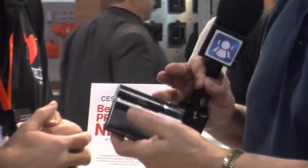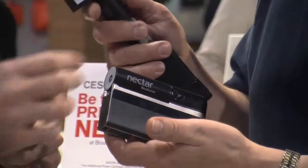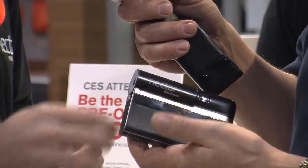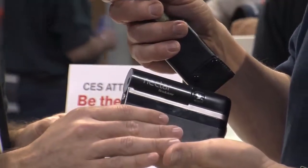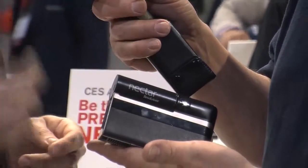Okay. So now, this is a fuel cell, an active fuel cell. Correct. So this is a solid oxide fuel cell developed at MIT. I started the company out of MIT. The fuel cell is in the body of the system here, and then this pod has the fuel in it that then powers the device.